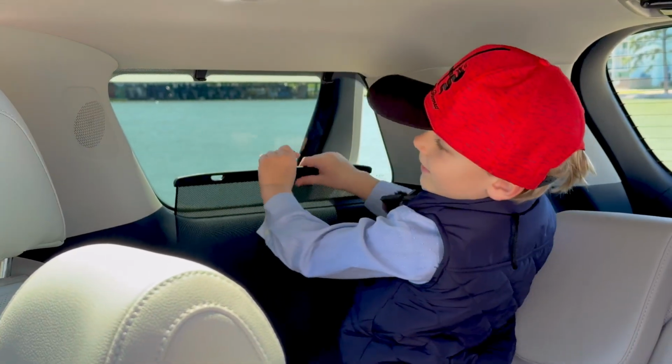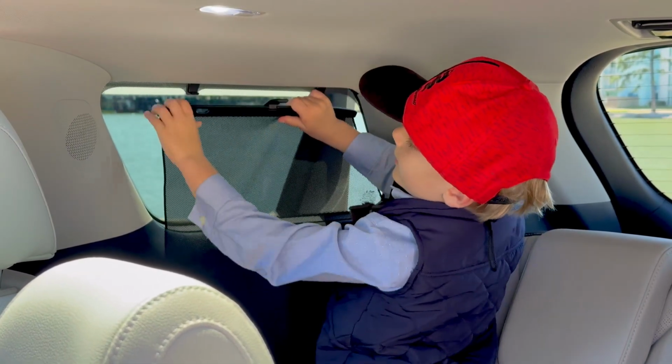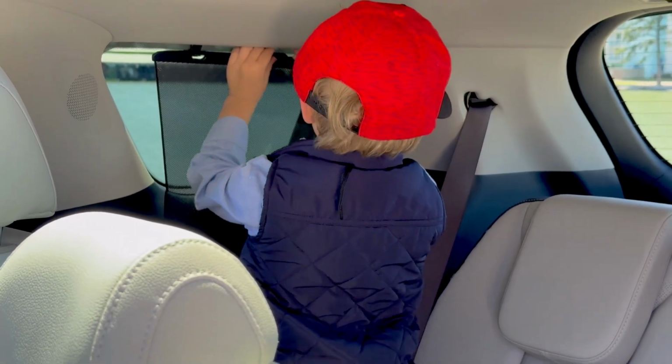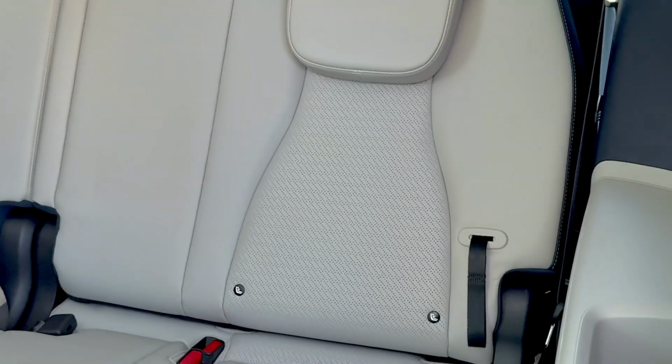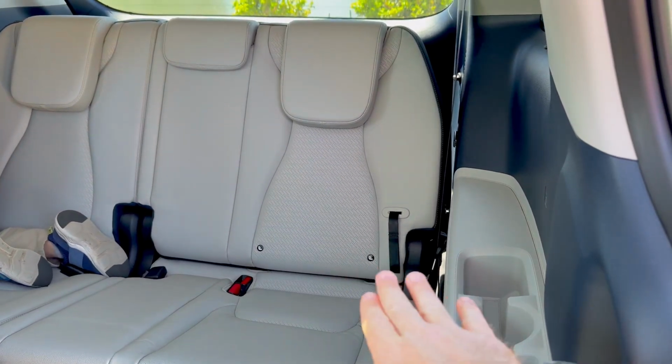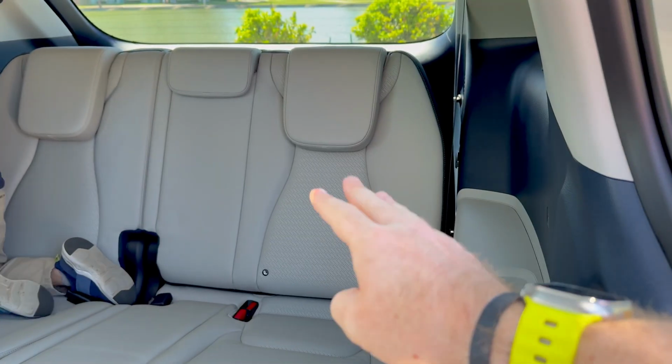Sunshades. Yeah. So we have sunshades going all the way back. We do have those in the second row in the sliding doors as well. So that is a very nice touch. And then I won't get Tucker to demonstrate it because it's a little difficult to show off. But that strap right there does give you a fully reclining third row seat.